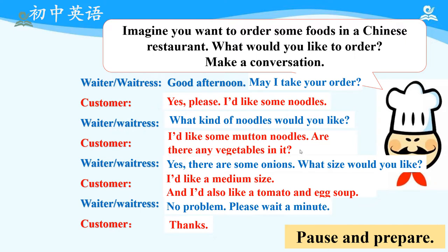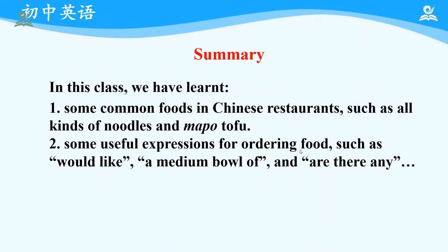How's your version? Is it more interesting? Have you ordered the food you like? I hope so. And good luck to you. Now let's summarize what we learned today. In this class, we have learned some common foods in Chinese restaurants, such as all kinds of noodles and the mapo tofu. And we've also learned some useful expressions for ordering food, such as would like, a medium bowl of, and are there any? Hope this class will help you to order food successfully.